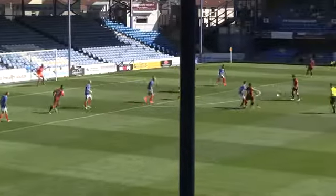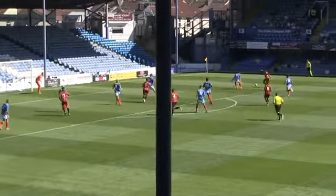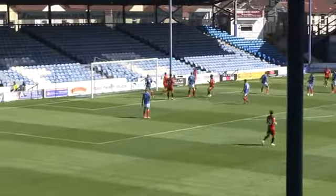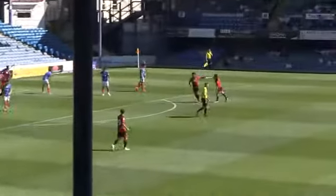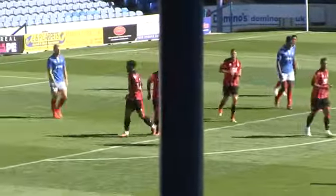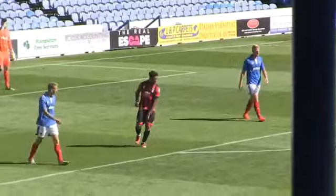Inside to Gosling, lets the ball run across his body. Here's Jordan Ibe inside Pompey's penalty area, inside the 18-yard box, cuts onto his left, hits one, and it's in the back of the net. It's Jordan Ibe. It looked like he was going to shape up for the other corner, but he strikes it low and hard past Chris Konopka, who doesn't even dive for it.